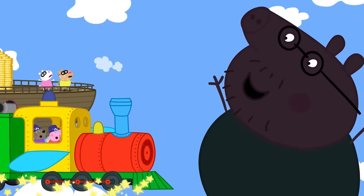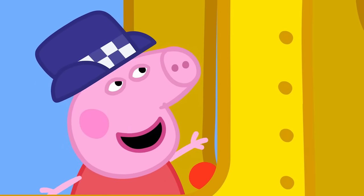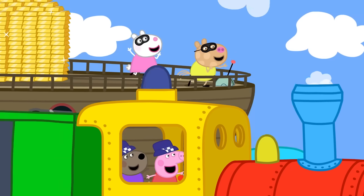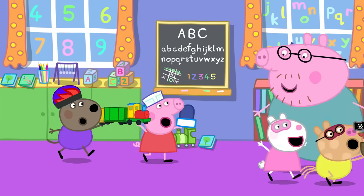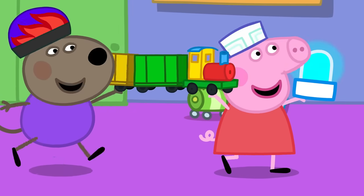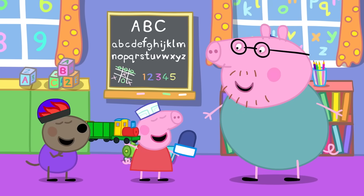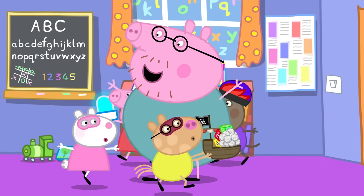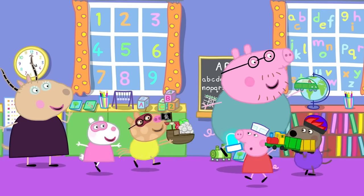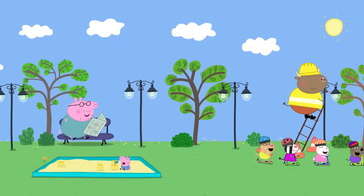Home time! Oh. Is it a giant? No, it's a daddy pig. And he's coming to take you home. Challenge! What are you doing, Peppa? We're pretending to fly our boats and trains, Daddy. Oh, my! What an imaginative bunch you all are! Oh, aha! Peppa loves imagining things. Everyone loves imagining things. Today, Peppa and her friends are at the park.